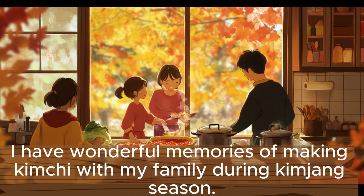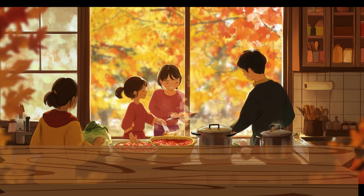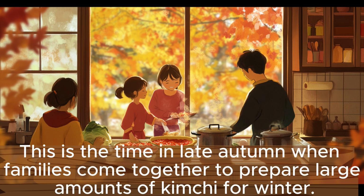I have wonderful memories of making kimchi with my family during Kimjang season. This is the time in late autumn when families come together to prepare large amounts of kimchi for winter.